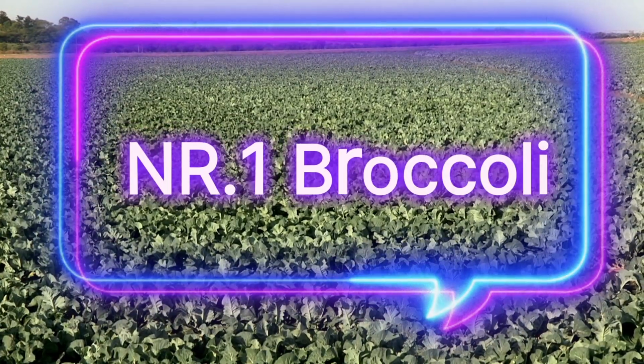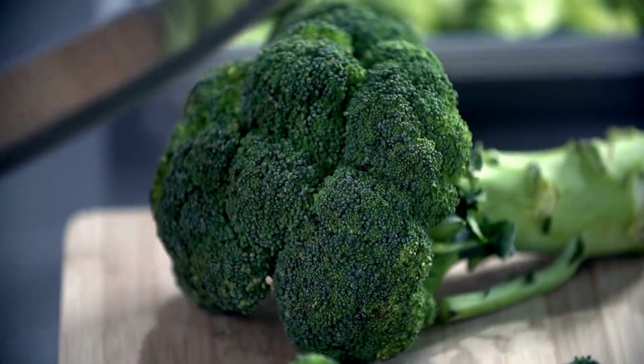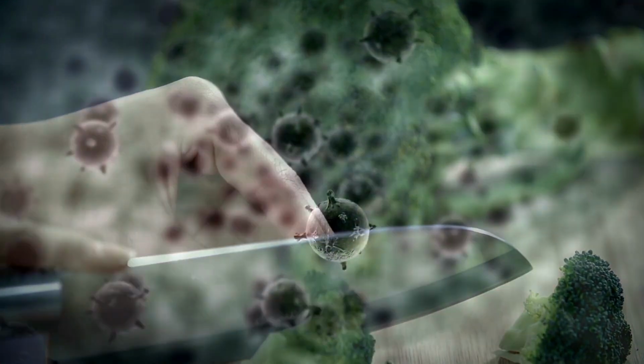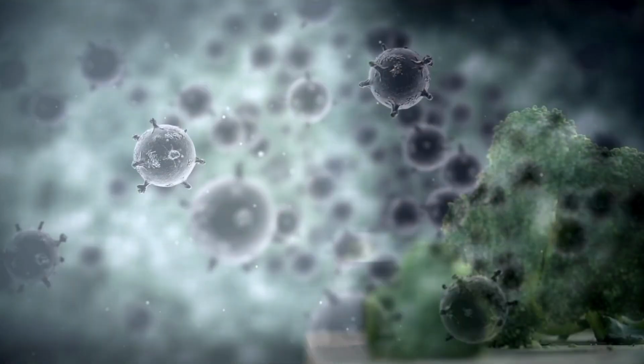Number 1. Broccoli is one of the most powerful anti-cancer vegetables due to its high content of sulforaphane, a compound that has been shown to target and eliminate cancer stem cells, which are responsible for tumor growth and spread.